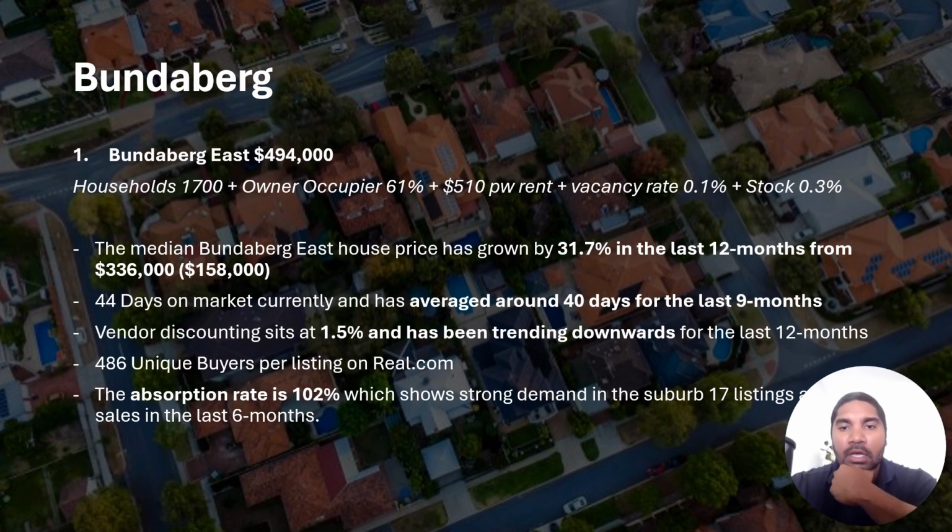The suburb itself is quite well-sized. It has 1,700 unique dwellings. 60% of the people that live there are owner occupiers, which is okay. Generally, I like to see above 65%, but again, 60% is quite strong. Rents per week there, the median is $510 per week, so the rents are relatively strong. The vacancy rate is super tight, 0.1%, so supply in terms of rental stock is very low. And the listing velocity of stock right now is very low as well, with the current stock on market sitting at 0.3% in East Bundaberg.